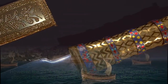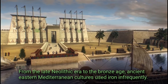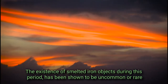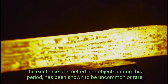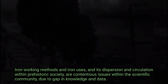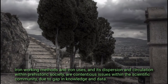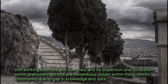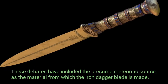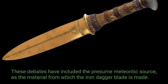From the late Neolithic era to the Bronze Age, ancient Eastern Mediterranean cultures used iron infrequently. The existence of smelted iron objects during this period has been shown to be uncommon or rare. Iron working methods and iron uses, and its dispersion and circulation within prehistoric society, are contentious issues within the scientific community, due to gaps in knowledge and data. These debates have included the presumed meteoritic source as the material from which the iron dagger blade is made.